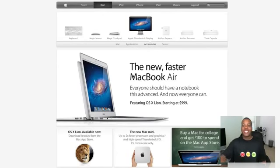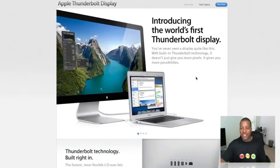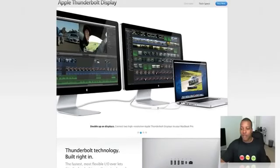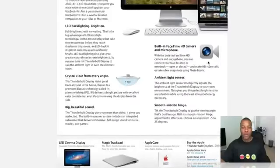There it is. These are now the new Apple Thunderbolt Display. These displays do have the new FaceTime HD cameras with them as well, and they come with three USB ports, a FireWire 800 port, and also the Thunderbolt port. As you can see here, these are just some of the configurations you can do with a computer and a couple of these Thunderbolt displays. So these things are going to be nice. They're going to be running you $1,000.